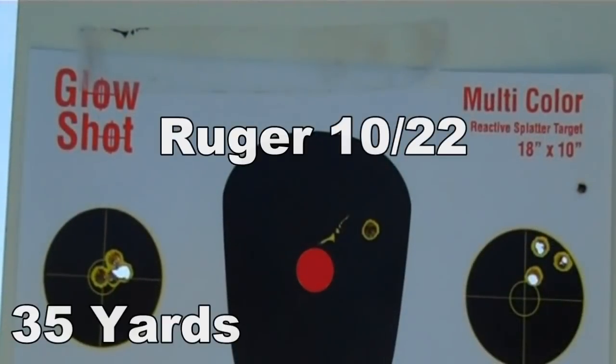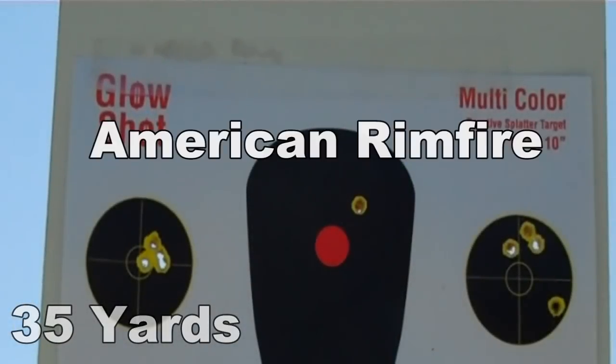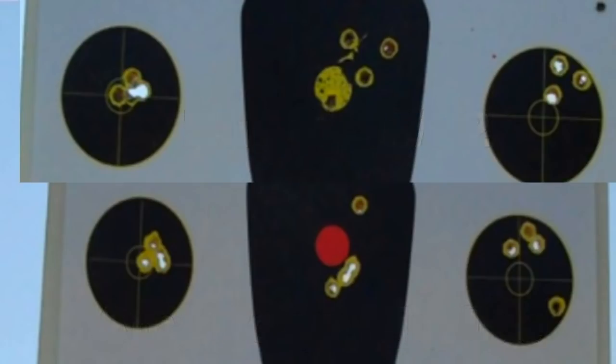Again, the 10/22 starts the party with decent grouping, followed by the American Rimfire with slightly better results. You can see the results in the two rifles so far are not too far off, with the American Rimfire holding the lead ever so slightly.